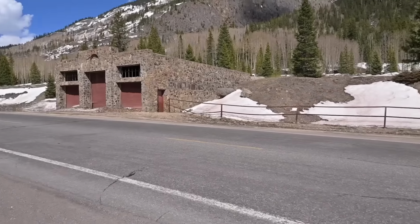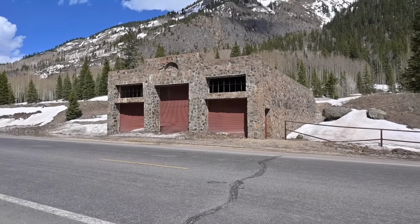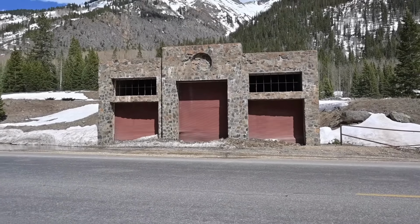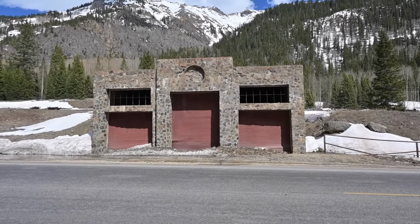Check out what we got here. What do you guys think this was? Judging by how old it is and these garage doors, I would say this is probably a service station that was probably regularly used by all the trucks and vehicles that used to come up here during the glory days of the mining. Looks like we got another little building over here.